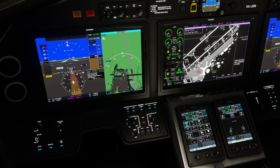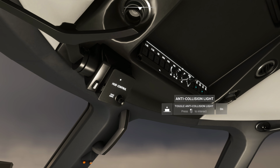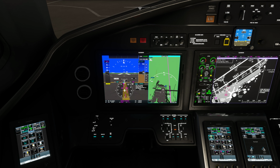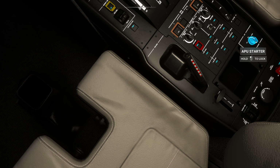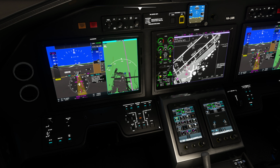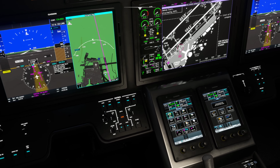So, emergency lights are armed, landing gear lever is down, batteries are on, external power is in use. Exterior, interior lights, let's go for passenger safety, anti-collision, recognition and pose lights for now. Okay, CAS messages are A-OK, so let's turn on the APU. And while it runs up, it's time to do the performance, weight and fuel.